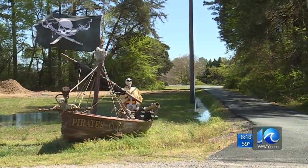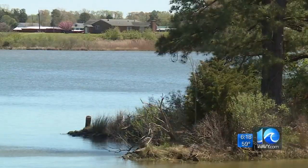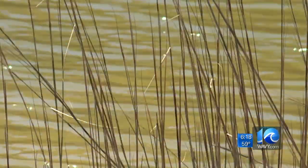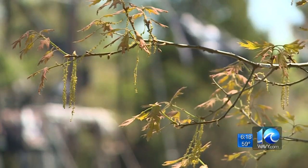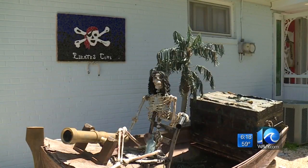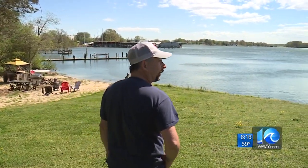You won't find Pirate's Cove on any map. Where's the Northern Neck at? I don't know where the Northern Neck is. But it's here along the Chesapeake Bay. Nobody does because it's just a dead-end place. It's a place that's frozen in time, where the treasure doesn't need to be dug up. I think it's really neat to think about the history that was here.